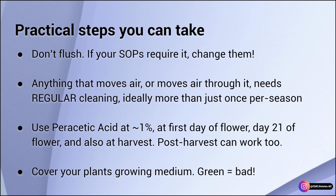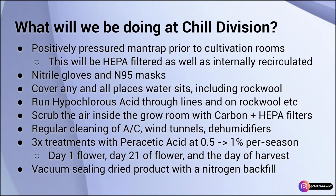But again, it's worth covering your plant's growing medium. If you have, for example, coco and perlite and you're noticing that your perlite is going green, that's because you've got algae. Now, algae in and of itself isn't specifically a bad bacteria. However, it often does go hand in hand with it, so what you should look at doing is covering it. Similarly, the rock wool, again, cover your rock wool. You don't want to be having a ton of algae growing on the top of it. Even doing things like flushing hypochlorous acid through it will be hugely beneficial there, but covering it is easier.